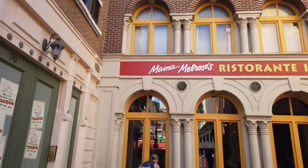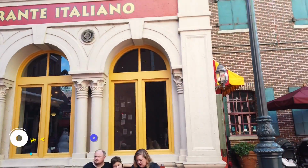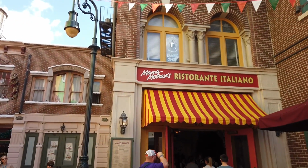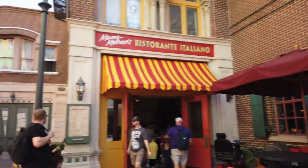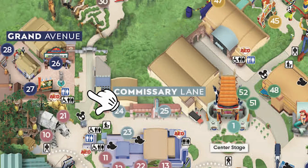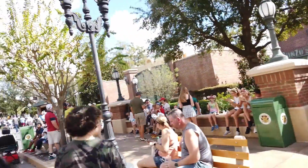In the very back of the courtyard is Mama Melrose Ristorante Italiano. This is going to be the resident Italian restaurant here in Hollywood Studios. I actually really love Mama Melrose. It's not necessarily one of the most popular ones here in Disney World, but I do really enjoy it. Here to the right, as you're exiting, is also a fun little stand where you can grab some Mickey brownies, churros, drinks, fun things like that. Not much, but it is there if you need it.